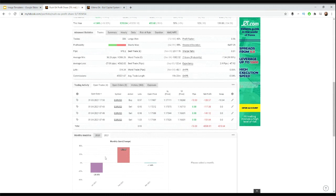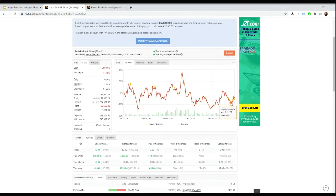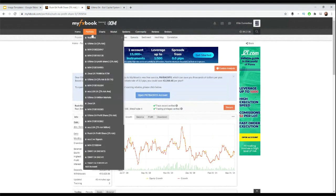SWAT EA had a fantastic February. March just ended up for break even, more or less, minus 1.44 to be precise. And slightly down overall still. But I think that we had a nice bounce up here. Let's see if we get a leg up. This was a leg up. This is a correction. So from a technical point of view, I wouldn't be surprised if we get a leg up again. But yeah, this EA about break even. Zeus EA.